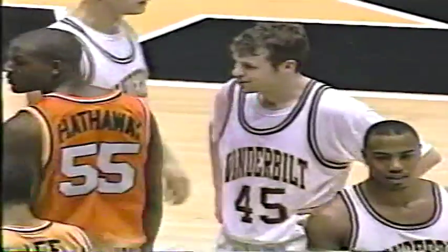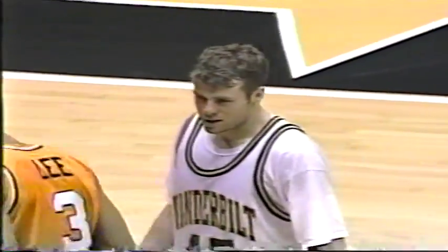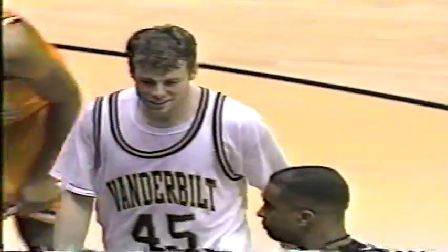Whistle has sounded, and a foul has been called. I don't know on whom, maybe Maddox, who shoved Wharton, I guess. So it will be Wharton going to the line for 1+1. Team foul number 8 on the Commodores. The Vanderbilt team has been to the free throw line 27 times, making 19. Tennessee 15 times, making 12.